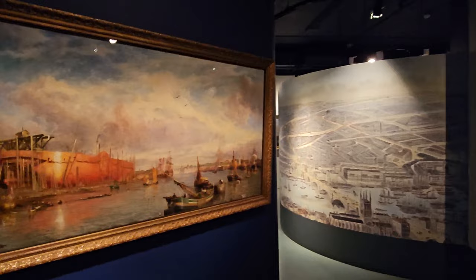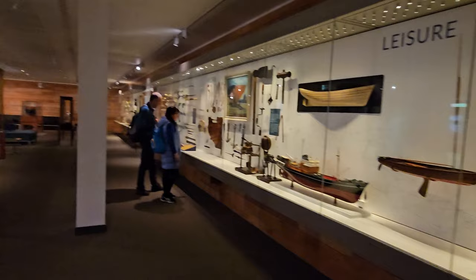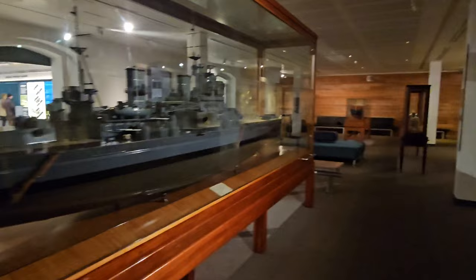And at the same time, if you're a navigation geek like myself and a travel nerd, these museums are probably a big must for you to go check out.